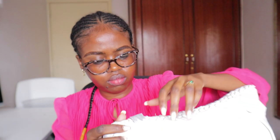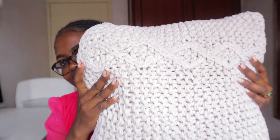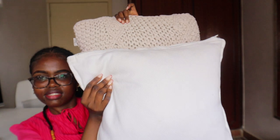So that is the pattern from the back. So it's a nice pillow, but I think we need to cut off this one. I loved it. It was good, nice neutral texture color. Another one I got is this one. So I just thought maybe having the two of them like that, or either separate, can be good.